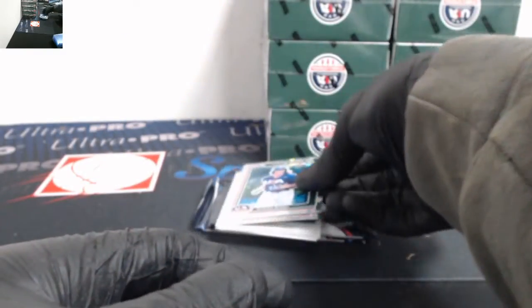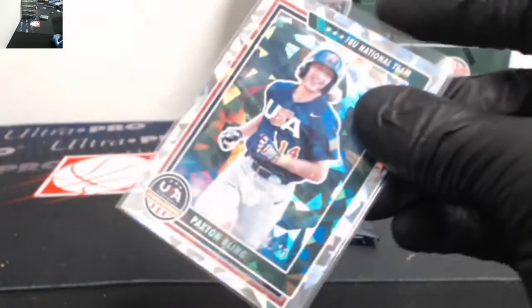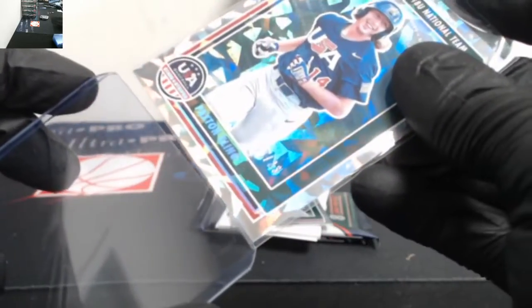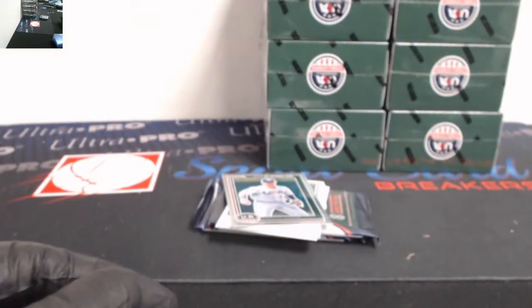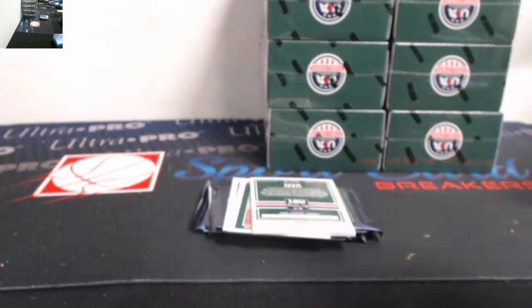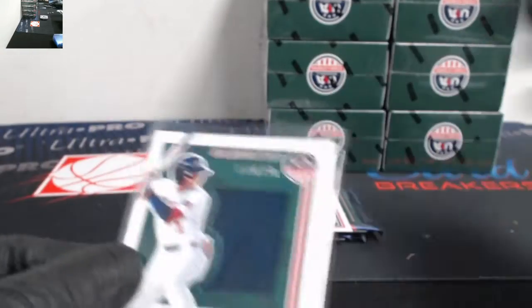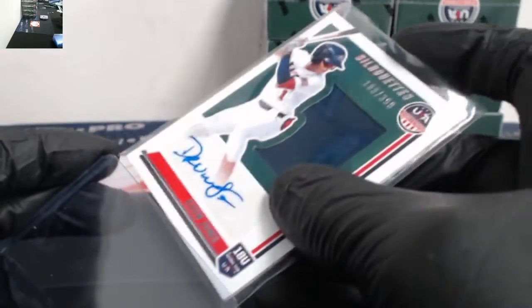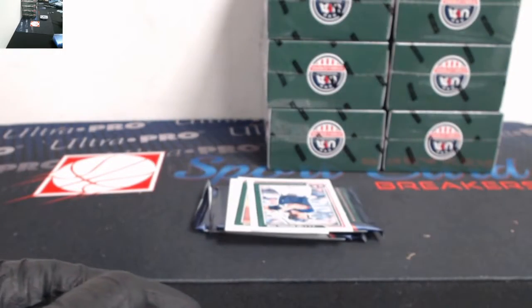Ooh, yo, that's a good card. To 23, Paxton Kling. Cracked Ice. Jenkins. Ooh, there we go. We got a Drew Jones jersey auto to 399. There we go. Hit one of the big boys. 189 to 399.